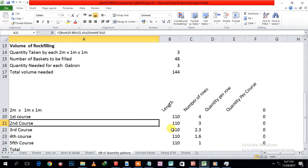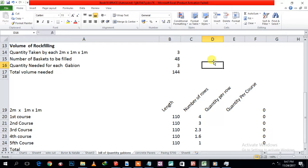From an engineering point of view, the gabion wall, because we are taking rocks, is very heavy. So the universal standard formula is that if you are retaining any height from 2 meters and above, the base has to be at least 2/3 of the height. So if I take 2/3 of 6 meters, we are going to need about 4 meters as the base. So this is my first course.